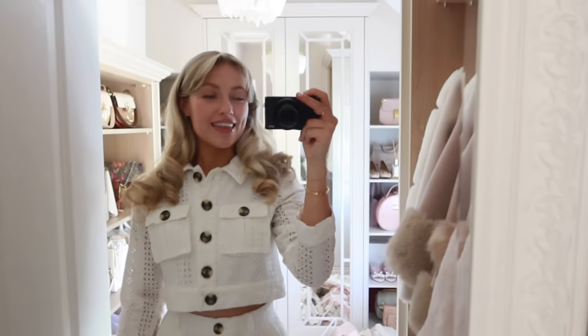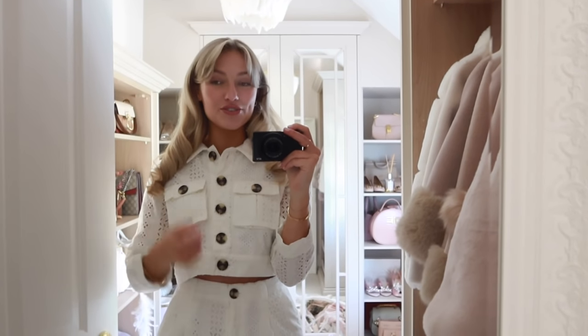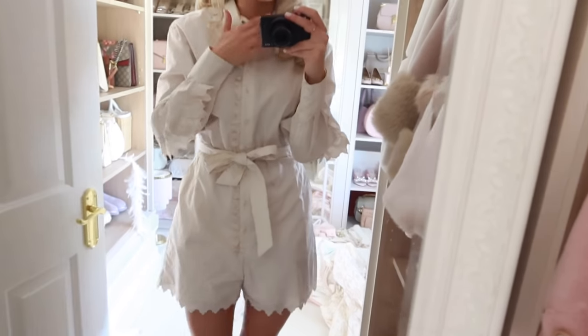Do you know what? I think I'm going to get rid of this. It's a weird one because I do like it and I do feel like it's very me, but I just feel like I would put this on and then I'd take it off and put something else on. I feel two ways about this, that's for sure. Don't laugh at me, guys.